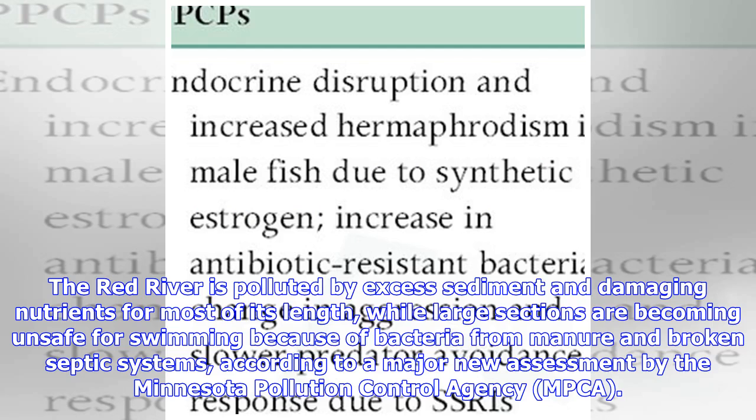The Red River is polluted by excess sediment and damaging nutrients for most of its length, while large sections are becoming unsafe for swimming because of bacteria from manure and broken septic systems, according to a major new assessment by the Minnesota Pollution Control Agency, MPCA.